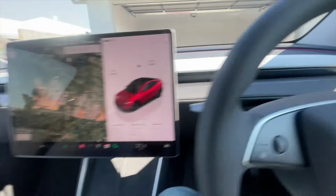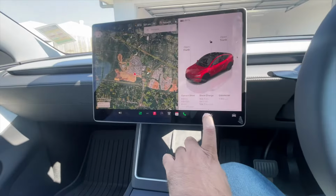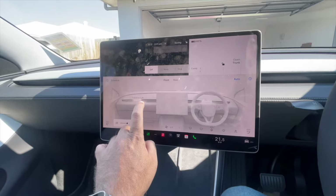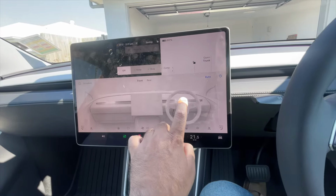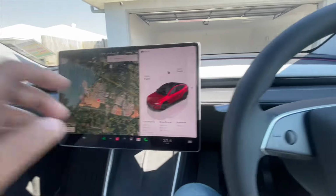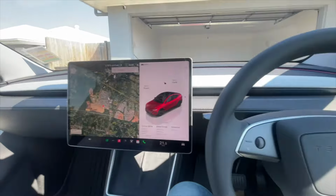Starting from the aircon vents, yes, there are no aircon vents over here, and all you have to do is go back to the main screen, go into the climate control, and there you can change the aircon vent directions towards you or away from you. That works really well, but while driving, this can be a bit of a distraction.